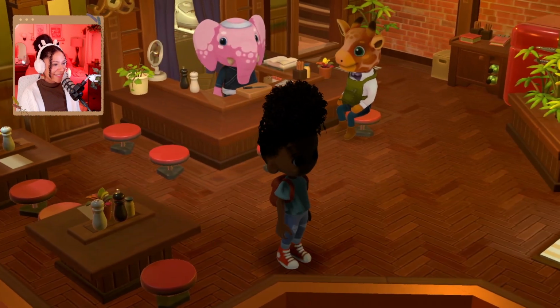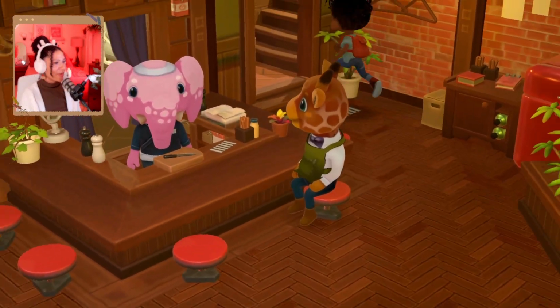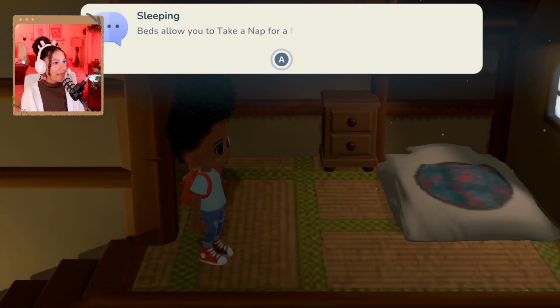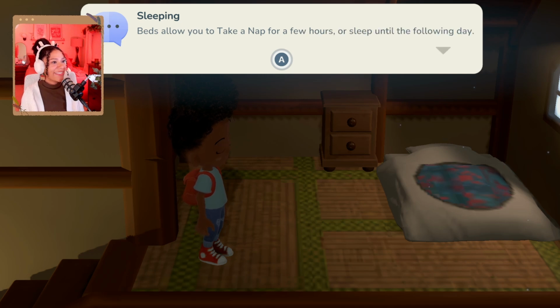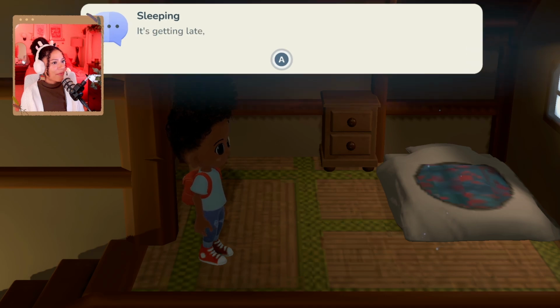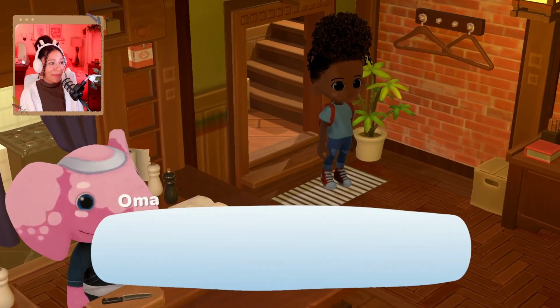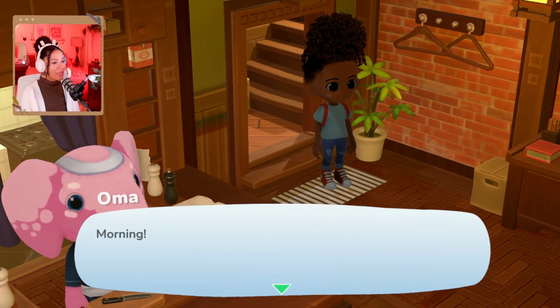With the spiders! This shop is so cute. Okay, going to sleep. Getting a little sleepy. Get some sleep by interacting with the beds. Are those spiders? Beds allow you to take a nap for a few hours or sleep until the following day. I'm gonna sleep until the following day. Up I go, up and at 'em.